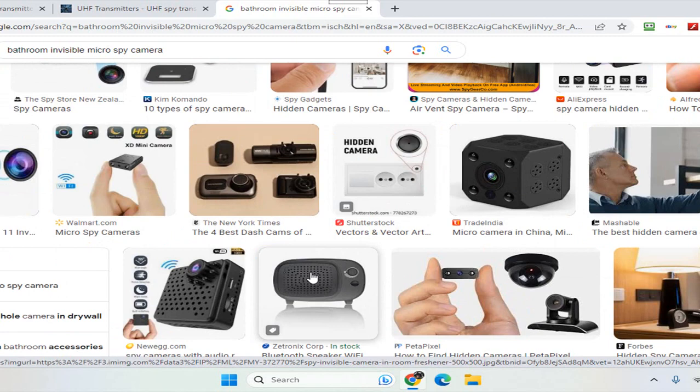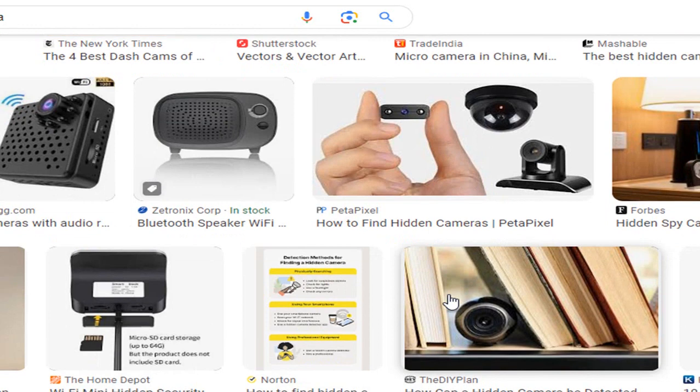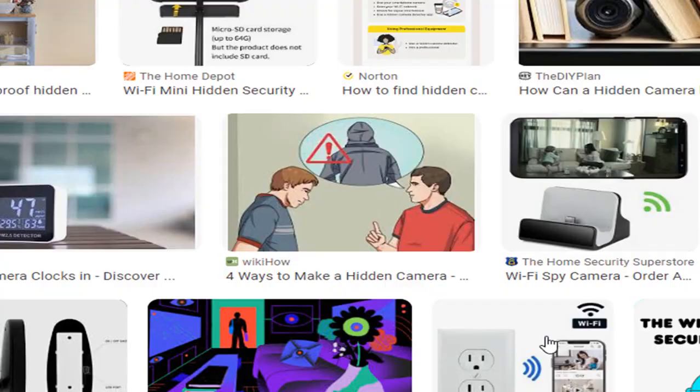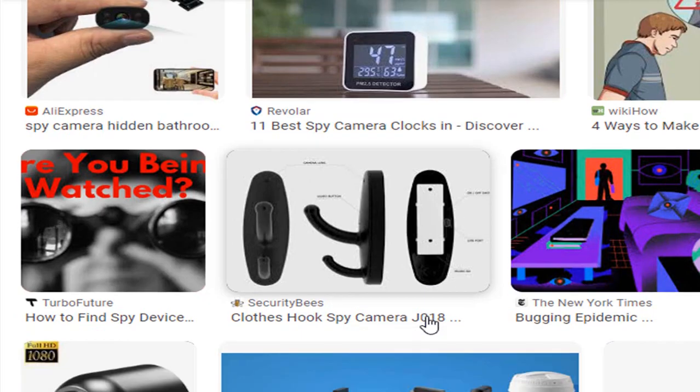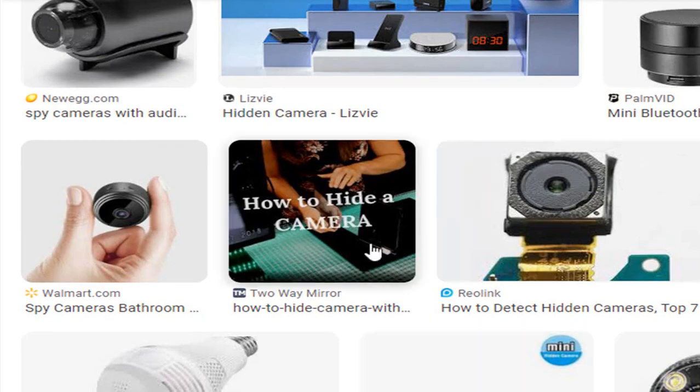Stereo speaker there, Bluetooth speaker with one in it. Another, let's see. That one's not very hidden. That's kind of obvious. Oh, yeah, books too. Yeah, definitely in the back of a book when it's sitting on a shelf with a bunch of other books. There's another one in a clothes hook, plastic clothes hook. Yep, how to hide a camera. Here's lessons on how to do it. Two-way mirror. They can show you how to do it if you don't know.